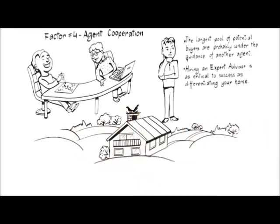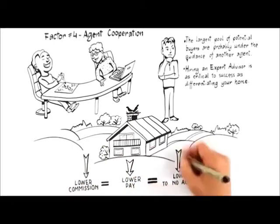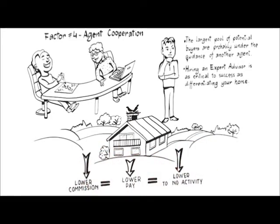Be wary of the agent that offers to accept lower commission. Often this leads to lower compensation being offered to the agents that potentially have a buyer for your home, resulting in little to no activity on your house.